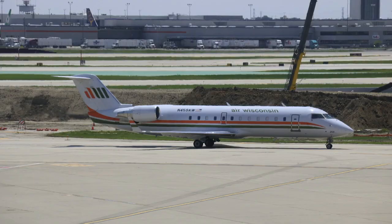Let's continue. We got the Air Wisconsin CRJ-200. We'll see several of these today. It's a really awesome livery. I think this might have been my first time catching it. I might be wrong, but regardless, it's really cool to see right here, and we'll get some better shots in a little bit. But what an awesome looking livery. I love the orange and the green.